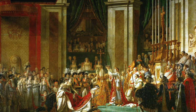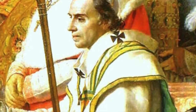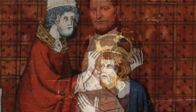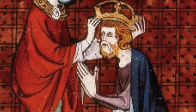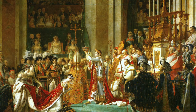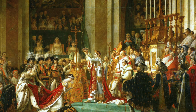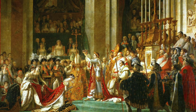In this painting, we can see Pope Pius VII. He didn't like to travel, but he had come all the way from Rome to bless Napoleon's reign. Napoleon wanted to evoke the previous grandeur of Charlemagne's coronation, which had occurred around 1,000 years earlier. The painter was Jacques-Louis David, considered one of the most important French neoclassicist painters. But Napoleon didn't give David much artistic leeway. He was obsessed with all of the details, and he told David exactly who should be placed where.